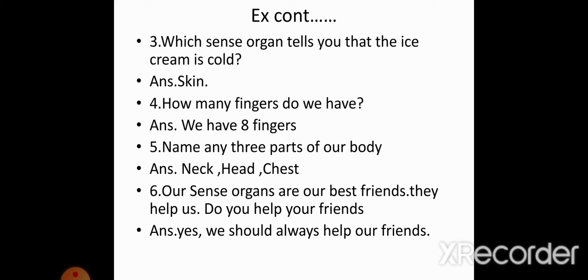Number 6. Our sense organs are our best friends. They help us. Do you help your friends? Answer: yes, we should always help our friends. Your body parts are your best friends, and they have to help each other. Each body part or sense organ helps each other. Then why don't you know? So you have to help your friends.